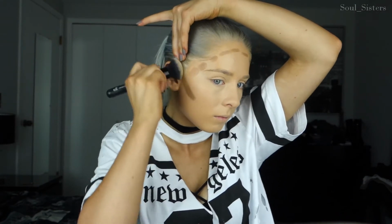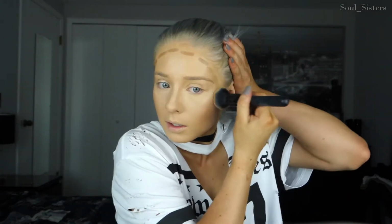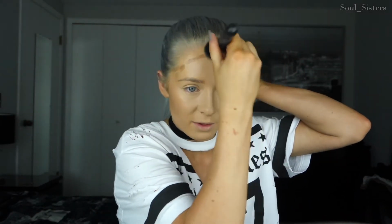Alright, I'm going to take my Wet n Wild bronzing stick. I'm going to use this to bronze up the skin a little bit. They're really easy to blend out, and they're not extremely pigmented, so if you put too much, it's really not a big deal, so you can go in and apply more if you need to.